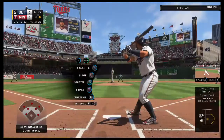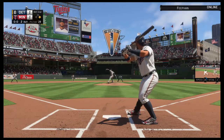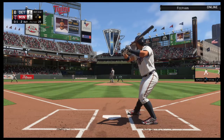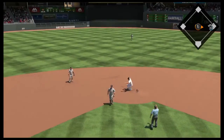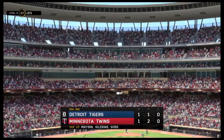Eddie Rosario set to take his first cuts with a man at first and 2 away. Eddie Rosario. Swing and a miss on the slider. 0-1. Ground ball sent back up the middle. Scooped up on the backhand. And he'll just step on second for the force, and that'll do it for this half inning.